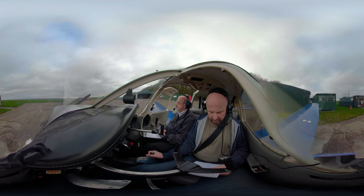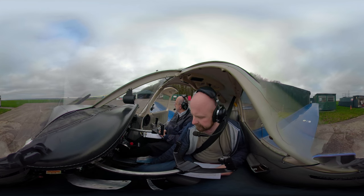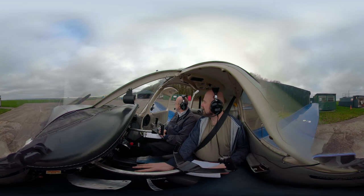Yep, that's all good. And then back down, yeah? Yep. So the lever goes down, but the flaps go up.